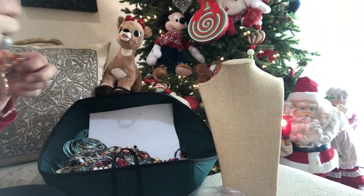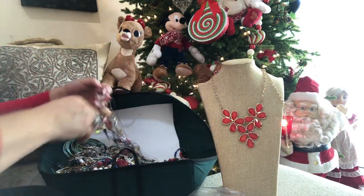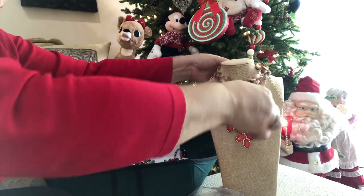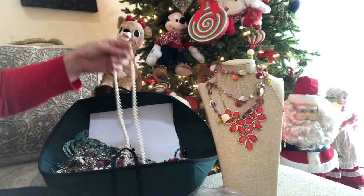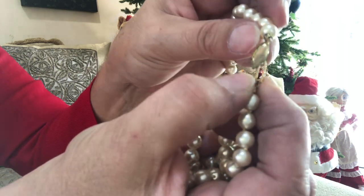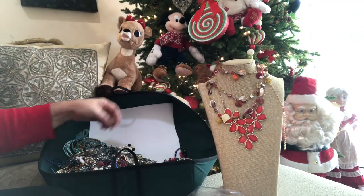Here's a beautiful statement piece. This one is number 2. That's number 2. And this one is number 3. Probably wear those together. Pretty. That's number 3. Here's number 4. Here's the clasp on it. This is number 4. Beautiful pearls. Pearls are my favorite. I love them. That's number 4.